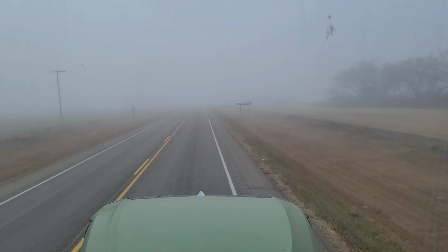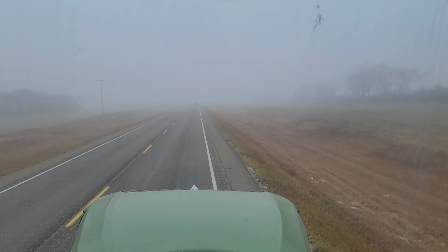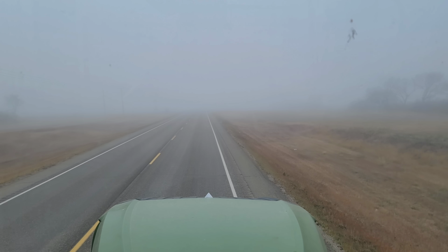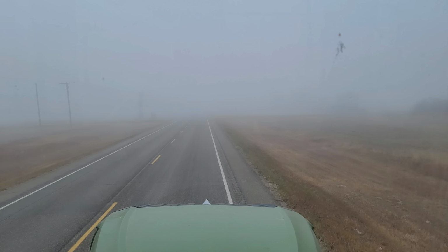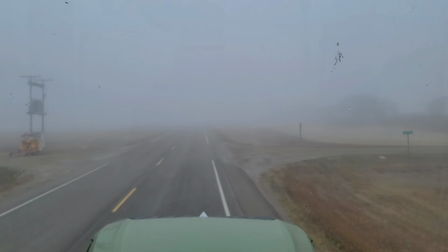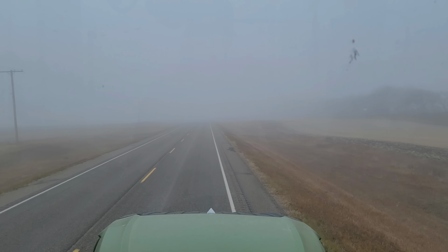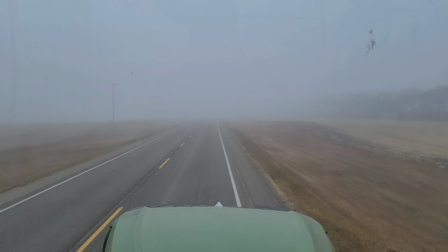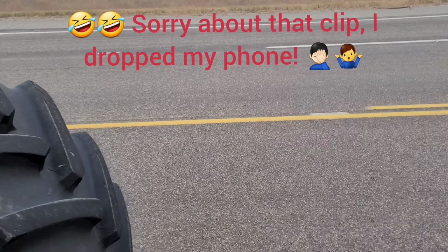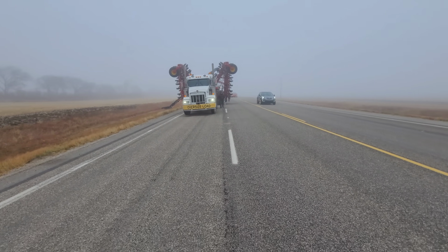Jeez. I'm gonna be leaving my tractor wherever we can get this drill pulled off into a field here as well. Oof. There's the drill. Made it. So is the police. We gotta get this thing unhooked and we'll hook it back up.